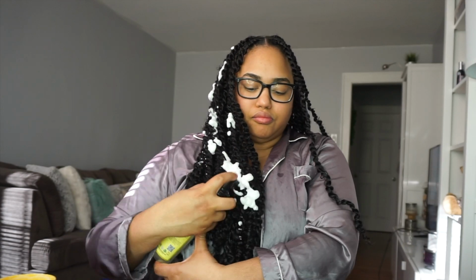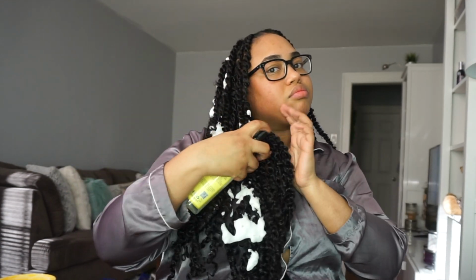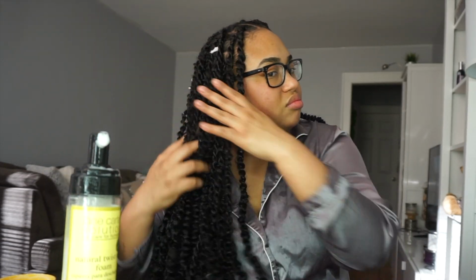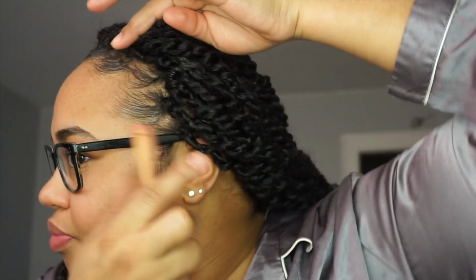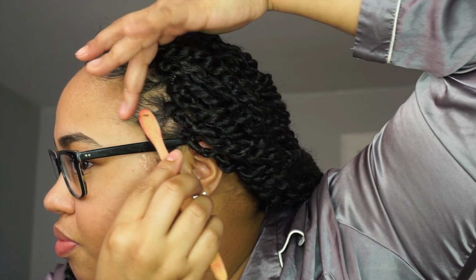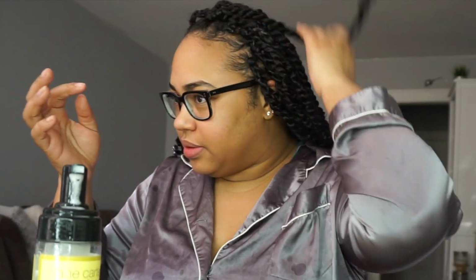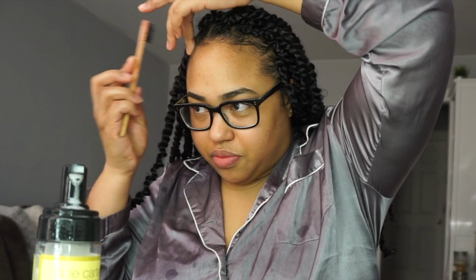Now I'm going to be using the edge control that you're about to see in a couple seconds, from Style Factory. It's their Edge Booster. It's a Stronghold water-based pomade, and this is in the scent Pineapple. Now be careful when you're using it. It tends to leave a white residue if you leave too much, and I also go in with a little oil on my edges, just to not leave that white residue.